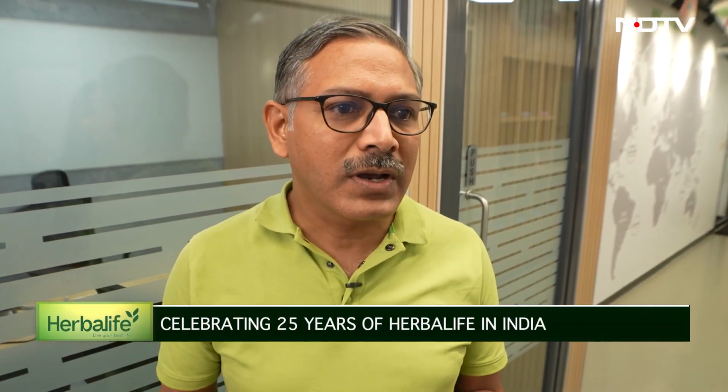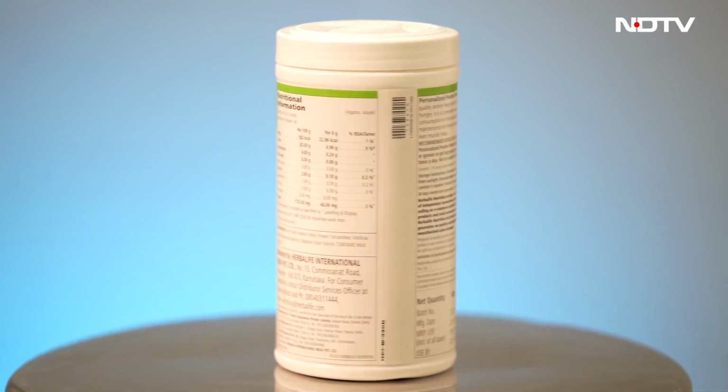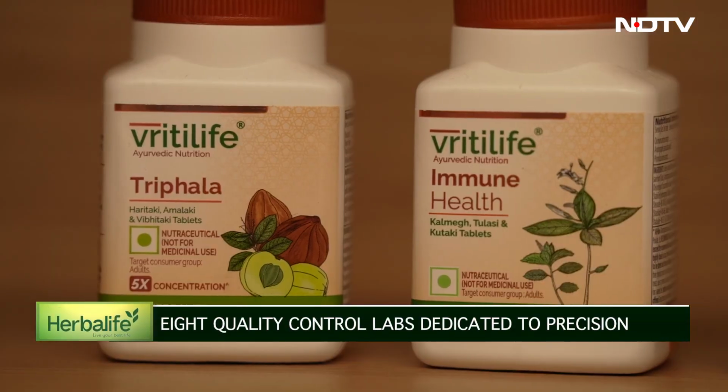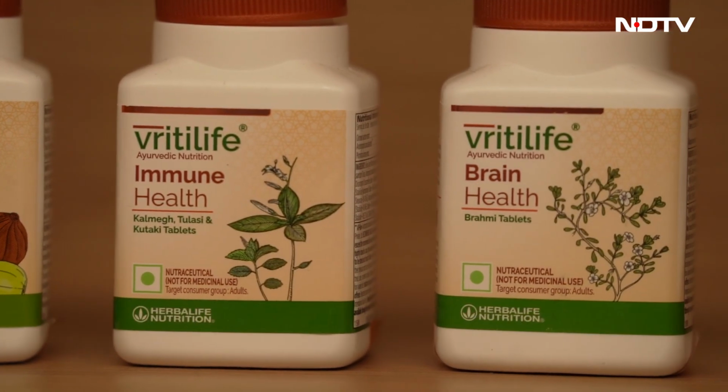When it comes to being a science-based company, the claim which we usually make is that we have over 300 scientists, including 50 PhDs, who work tirelessly on product development, and which give the meal replacement product, the nutrition bars, the teas, the sport nutrition like Hydrate, and which give the complete healthy meal replacement for the consumers.